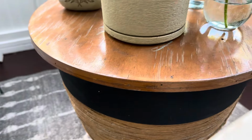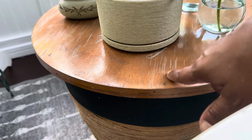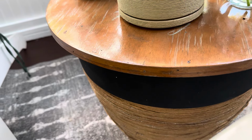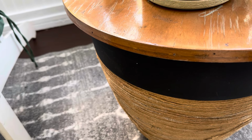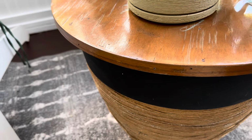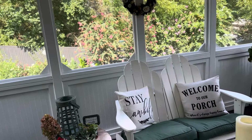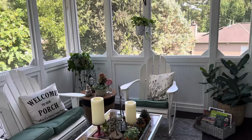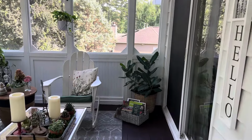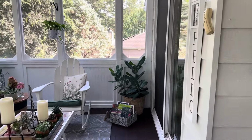And then Kevin and I both ended up making these. He did the tabletop. These guys are probably about 5 years old. He made the tabletops for me, and then I actually just wrapped jute around the large black garden pots, and we put sand in them to keep them sturdy from tipping over. My goal was to bring my outside inside into my screened in porch area. So guys, tell me how you think I ended up doing.